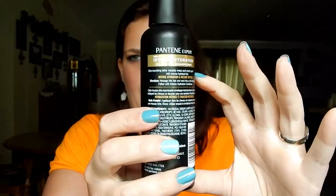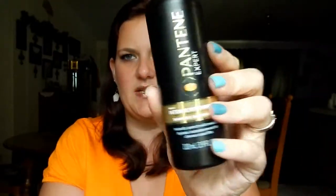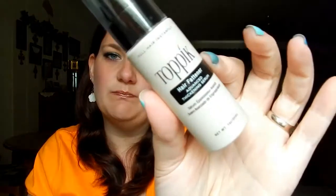This is Pantene Hydration Shampoo. I did make a mark, but I marked it in black, so you won't be able to see it. But that's about where I'm at in this Pantene product. This is a decent product. Next is this Topic Hair Fattener Advanced Thickening Serum. I did use this today. I didn't really notice it thickening all that much, but yeah, I'll keep using it though.